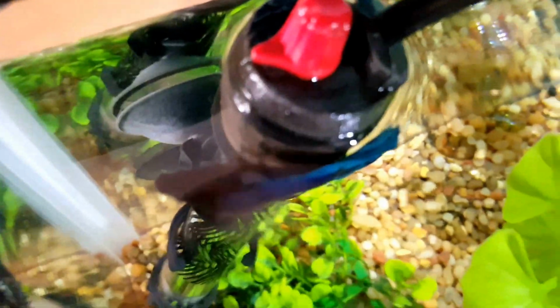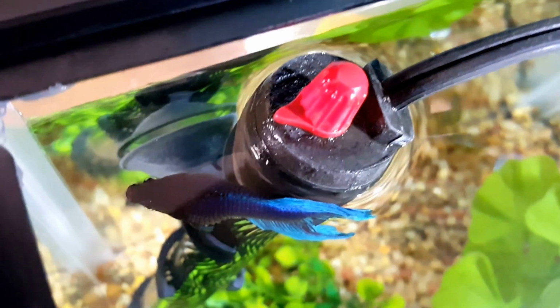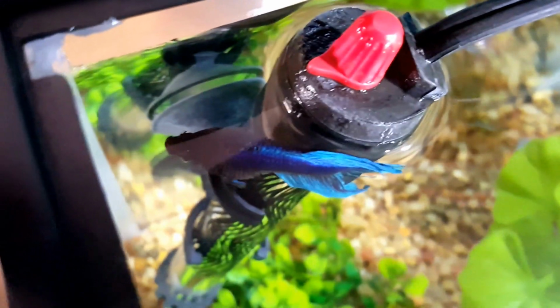His scales are a lot better. Still a teeny bit raised, but my God, they were like spikes before. His belly was like almost the size of a dime. Now it's about the size of a small button.